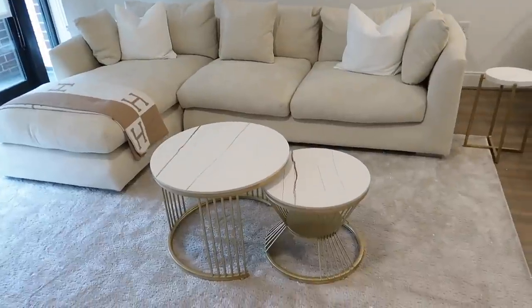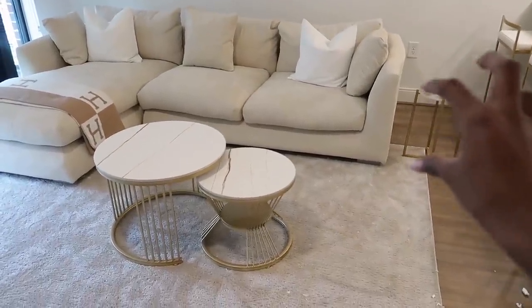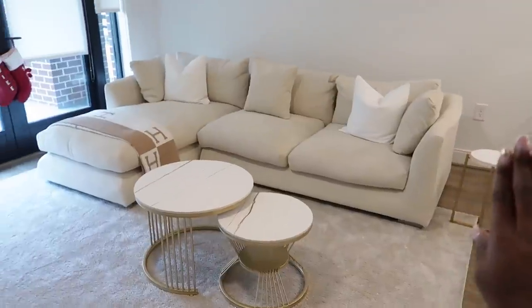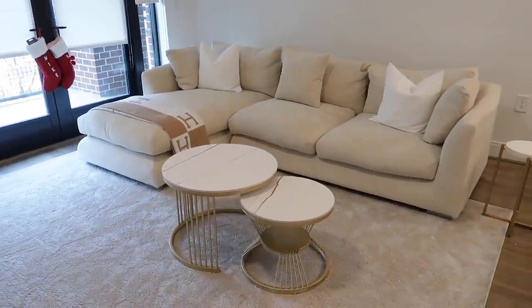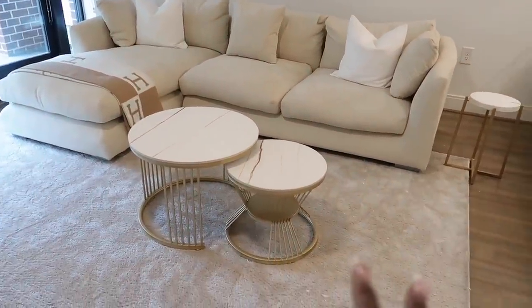Well, this is what it looks like compared to my living room. This gold thing is not going to be here. It's going to be something that's solid and white. So this is what my living room would look like just with this coffee table. The gold looks nice. I love it. I love the design of this table. I feel like it's really, really sophisticated.